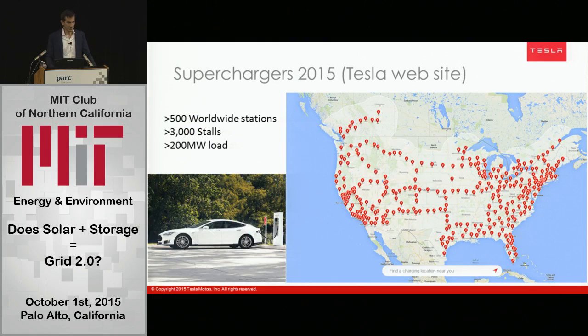Another major way in which Tesla's engaged with the grid, whether it's 1.0 or whatever dot it may be, is on the charging side, as I mentioned. And the first major effort that we had to really engage was on the supercharger side of things. This is our so-called supercharger high-powered DC charging stations, which are conveniently located just off highways near you, and enable long-distance driving. We started this effort in the fall of 2012, and in the intervening time have deployed more than 500 stations around the world, with more than 3,000 stalls.